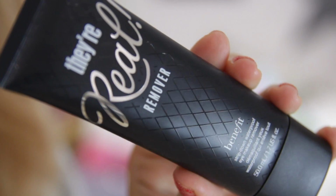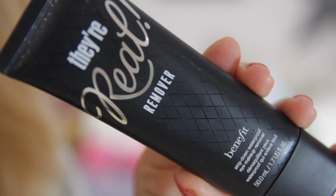So when they launched their gel liner pen, which I love, they launched this as well as a remover, and it's okay. It does work as a makeup remover, but my problem with this is it's expensive. You only get 50ml. It's weird packaging for an eye makeup remover because it's like a squeezy tube like you would find in foundation, and it's almost just a kind of milk eye makeup remover.